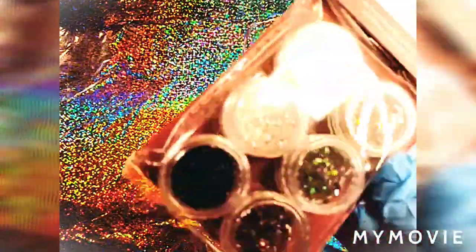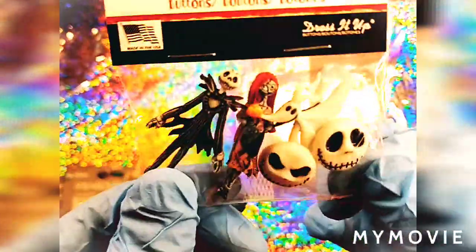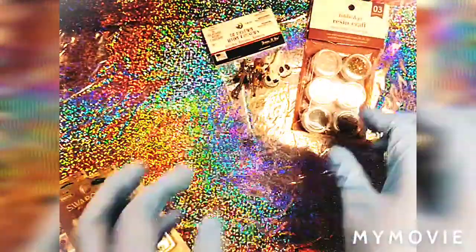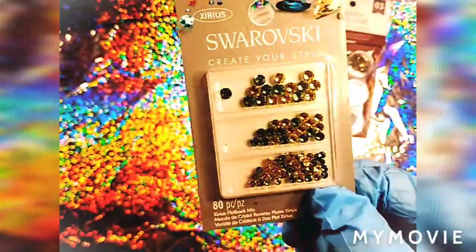Joann's and Swarovski crystal haul. Right now we're starting with the Joann's haul. There is a 6-piece resin embellishments is what they call it, and it is microbeads, but it's really pixie crystals that are larger. And then also we have this Jack Skellington button set. I'm going to use those to do awesome 3D nails.